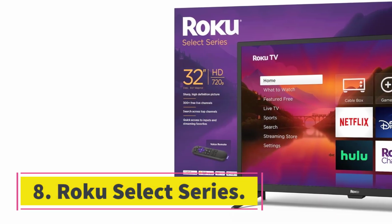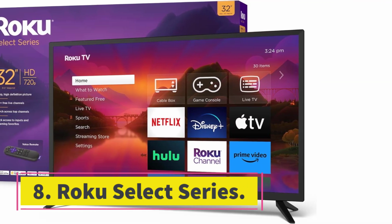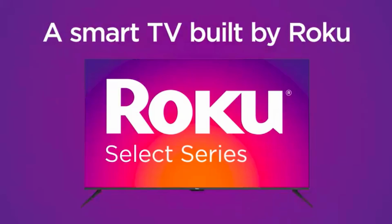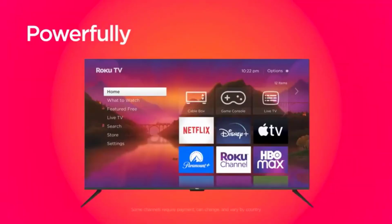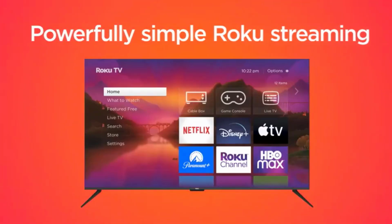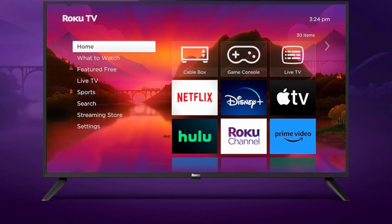Number 8. Roku Select Series. It's not the best TV in the world, but if you want something cheap that gets the job done, the Roku Select series is the best widely available cheap TV we've tested. It isn't as good in a dark room as the Hisense U6K due to its lack of local dimming, although its contrast and black uniformity are certainly good enough for a pleasant dark room viewing experience.